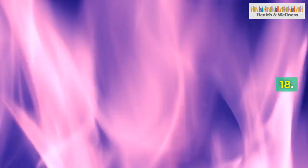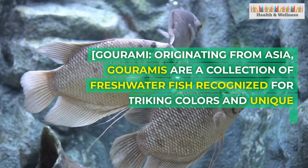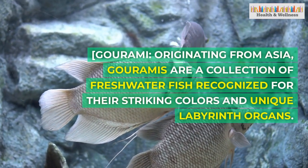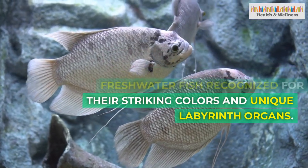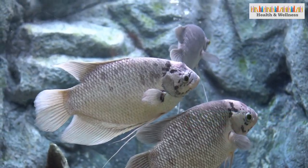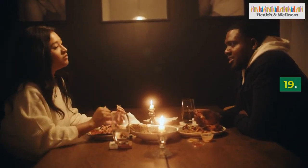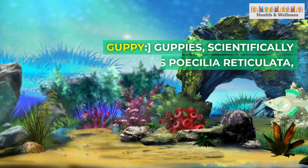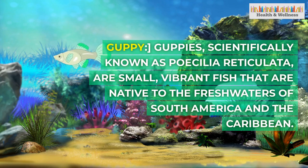18. Gourami. Originating from Asia, gouramis are a collection of freshwater fish recognized for their striking colors and unique labyrinth organs. 19. Guppy. Guppies, scientifically known as Poecilia reticulata, are small, vibrant fish that are native to the freshwaters of South America and the Caribbean.